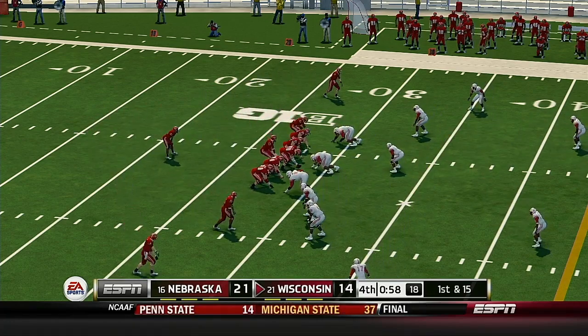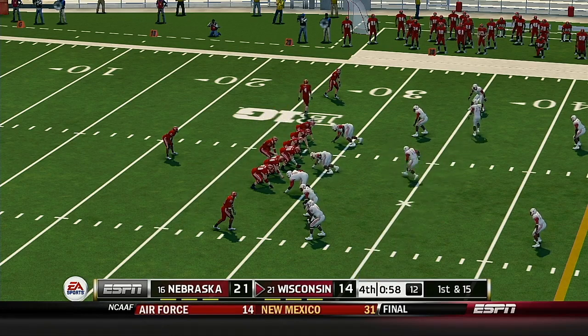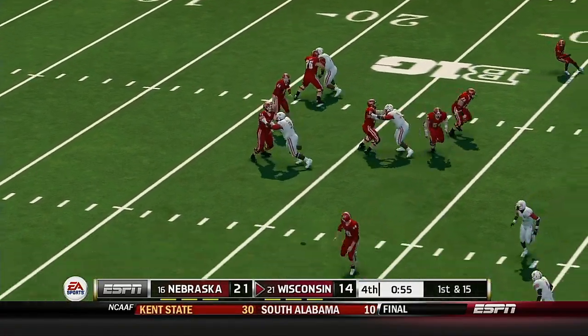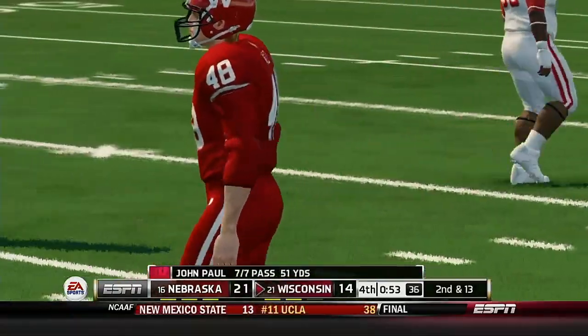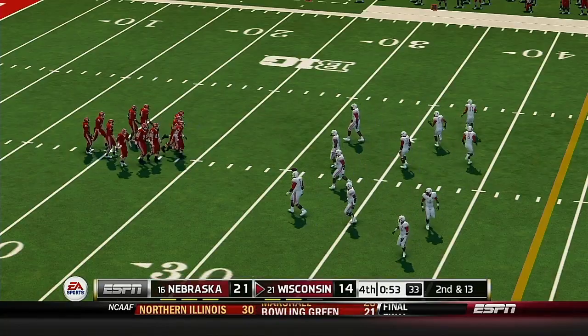Three down. Watch 15. Here we go. Green 19. Motion. Here's the throw, and I don't think he got anything on that. But he didn't have much of a chance on that play. Boy, this defense has a lot of speed. They're all over him by the time he caught the ball.